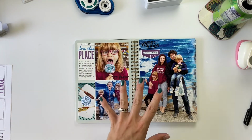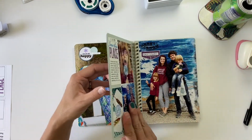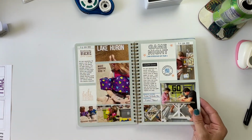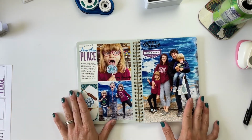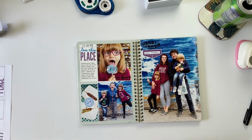I'll document more about this trip to East Tawas, just like I will document more about the beach and hanging out and playing games in my actual travel album. But I wanted these stories to have a home in this notebook as well. So just keeping the journaling really light for that purpose.